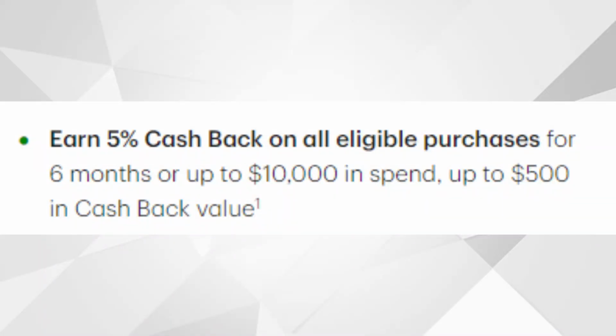Okay, so diving right into the main features of the TD Business Solutions credit card. First off, we're going to be talking about cash back and how you can earn it with this card. Starting out, there is going to be a special introductory offer of 5% cash back on all of your transactions for the first 6 months, or up to $10,000 in spend. So if you reach the $10,000 in spend in total, you can get $500 in cash back from this special offer. And then on all transactions after that, whether it's after the 6 months or after the first $10,000 in spend, you will be earning 2% cash back, which all in all is also pretty good.